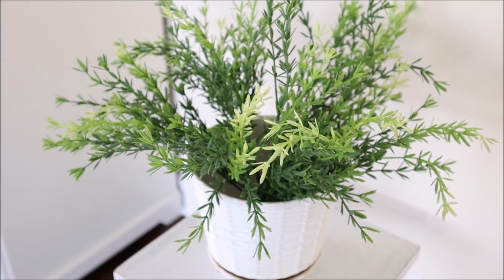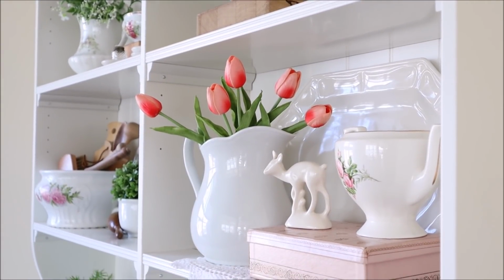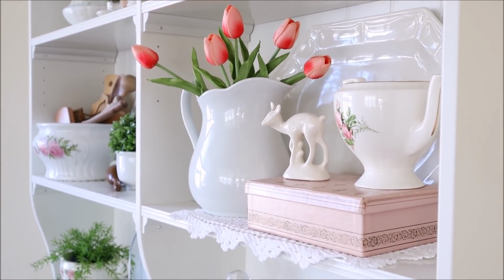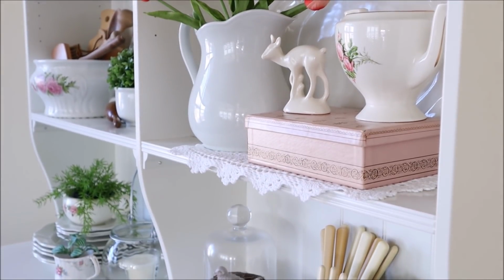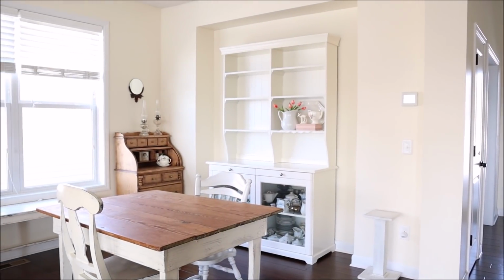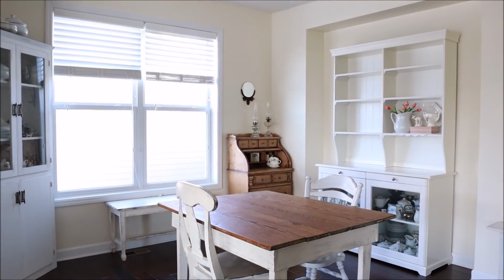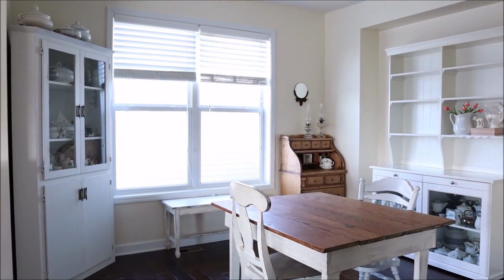Today I am super excited to be taking you along with me as I finally start adding a little bit of spring decor to my home. We're going to start in the dining room today, but first I want to share with you my newly painted walls. I am so thrilled with how they have turned out.